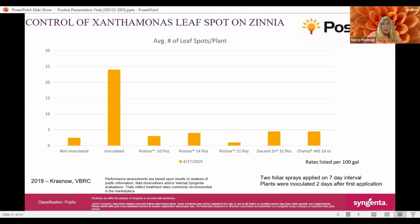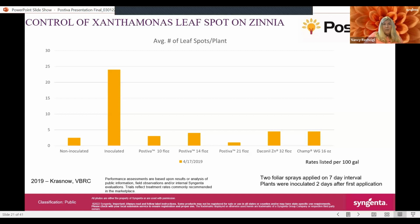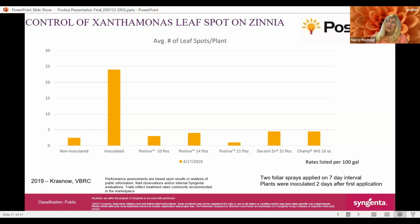And so this was a trial looking at Xanthomonas control and the number of leaf spots per plant. And you can see here across all rates of Postiva, we have 10, 14, 21, all providing excellent control against this disease. We also had in here Daconil ZN. We do know Daconil Weather Stick, Daconil Ultrex, and the ZN all work to help suppress bacterial diseases. We're not going to be amending our label on that, but we do know that it does provide activity.